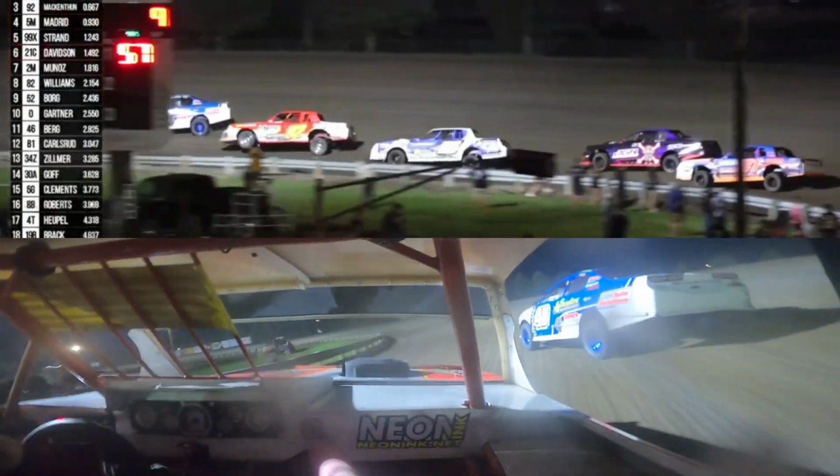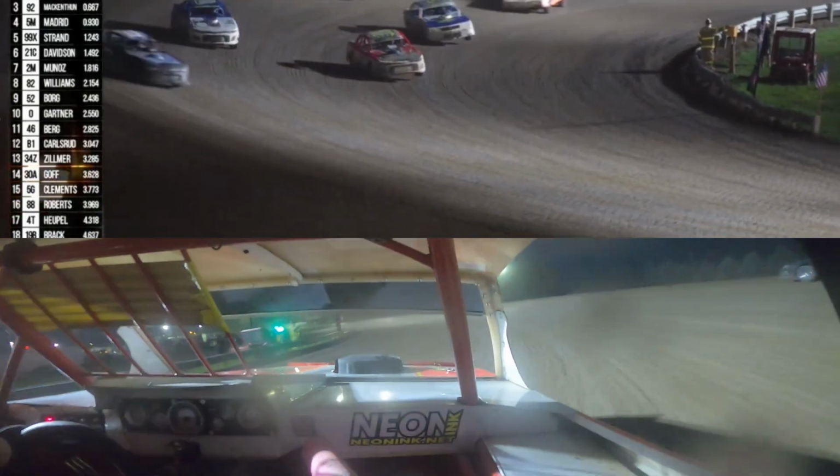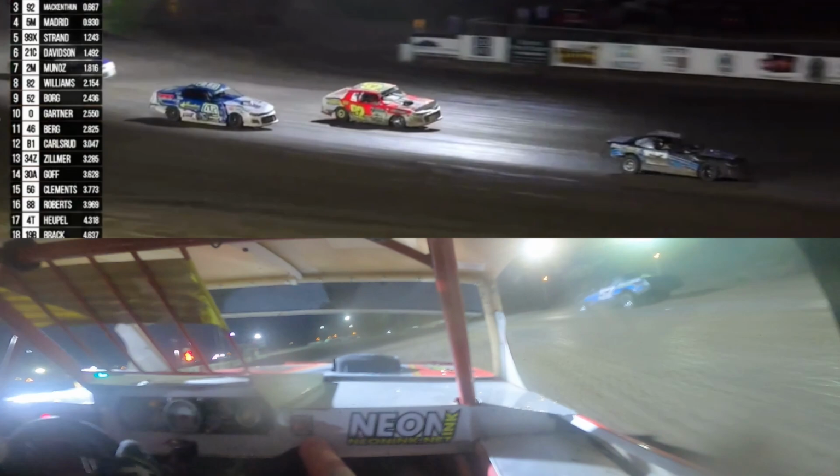McIntoon started 10th in this one. He continues to march his way towards the front. The driver out of Hamburg, Minnesota, dives down to the inside of your point leader coming into tonight. Van Mill watches McIntoon wrestle that second spot away as we head down the front straightaway.